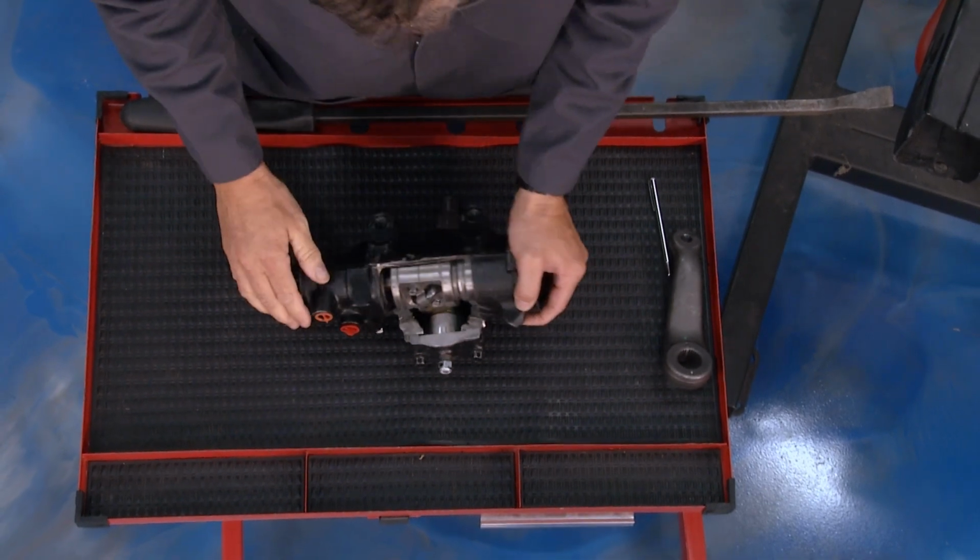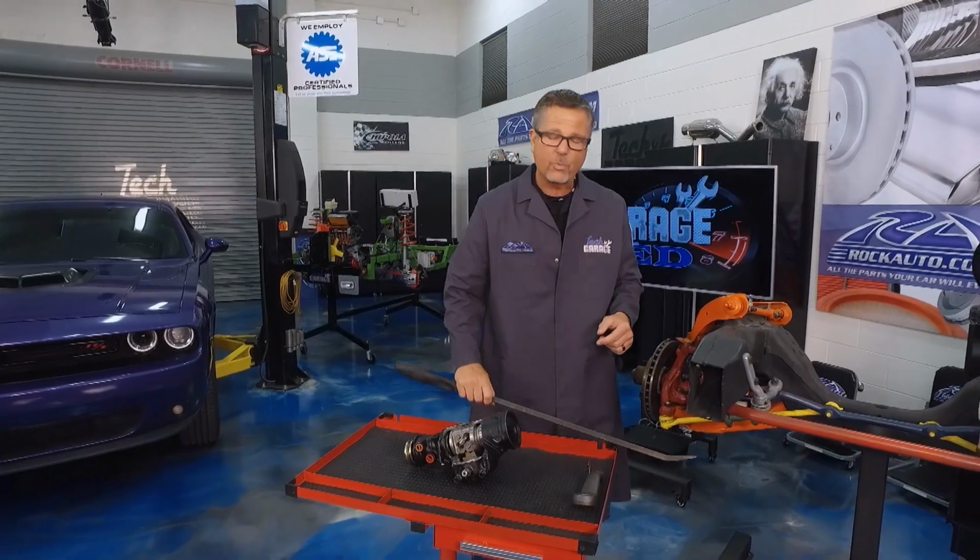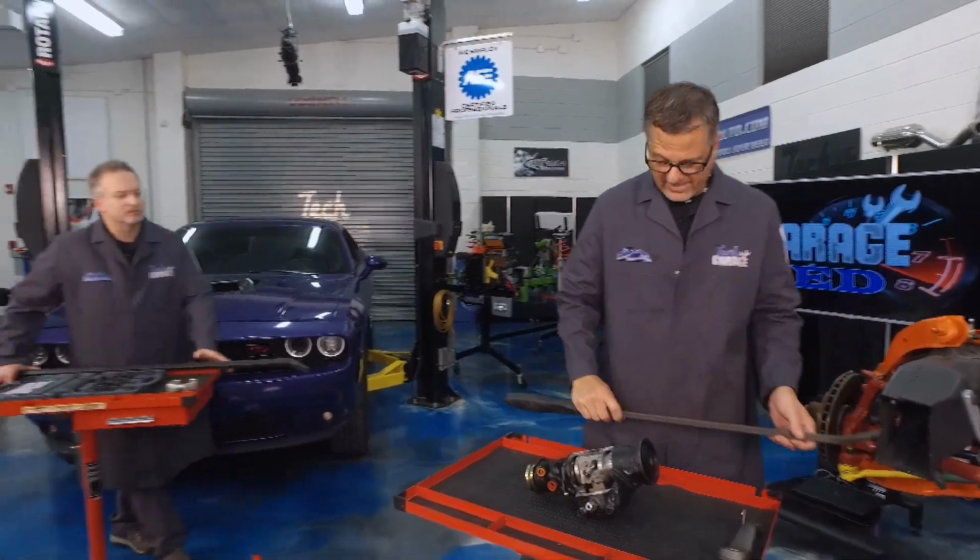Now you want to check this system just like some other systems. Get you a big old pry bar. Come over and start pushing up and down on the system.